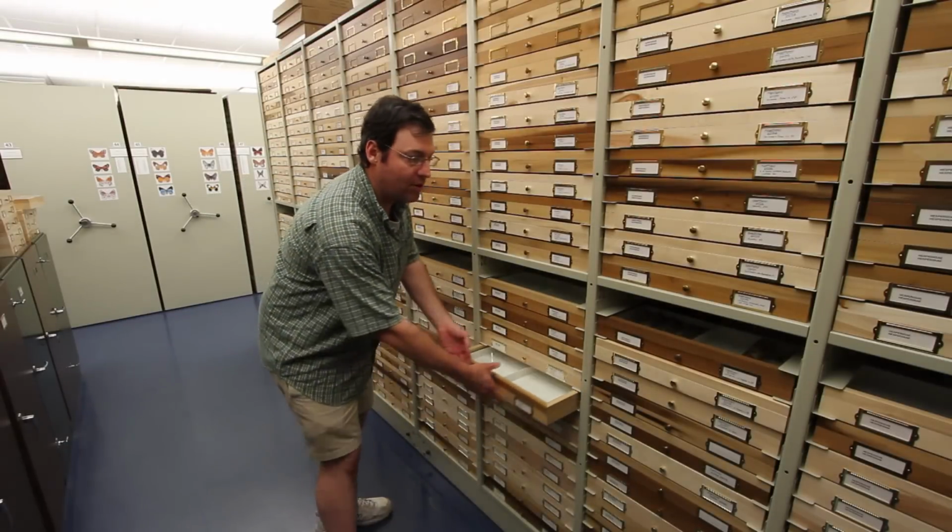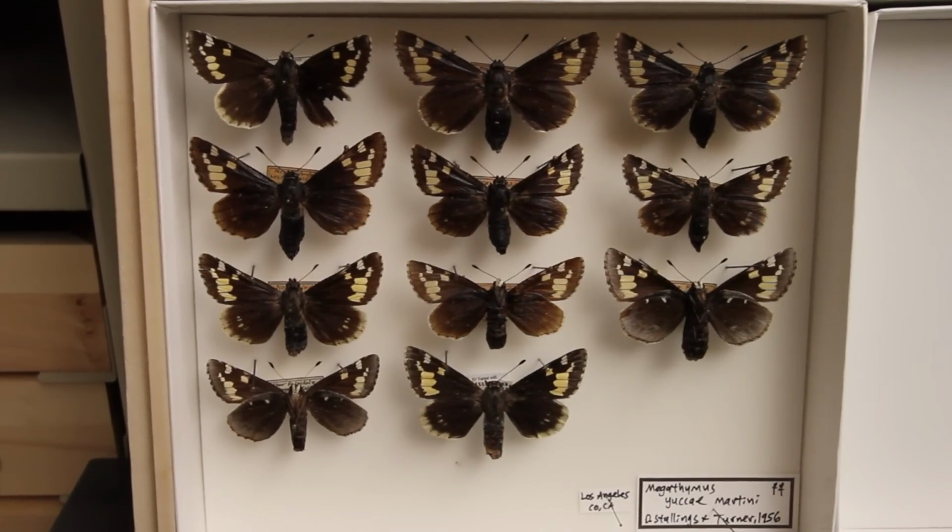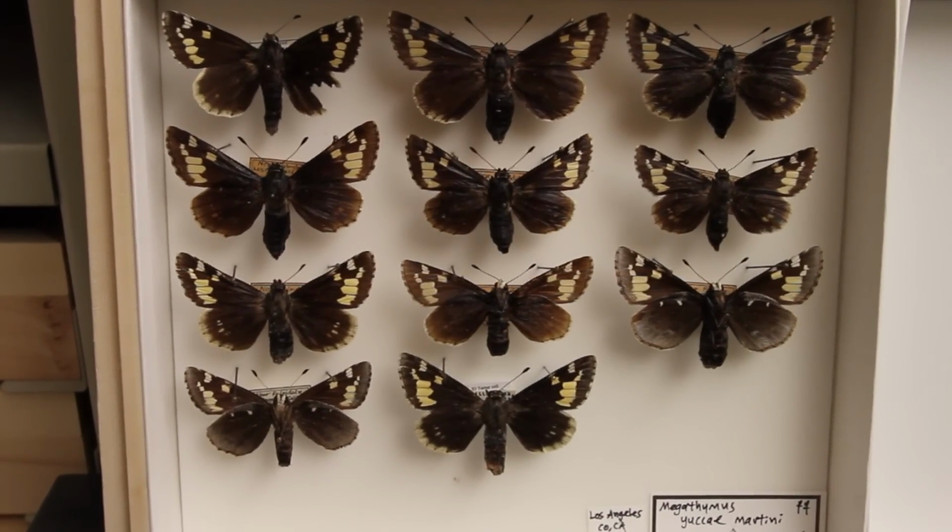And it extends all the way over to California. Here's some females from Los Angeles County. So it gives you an idea for the geographic variation.